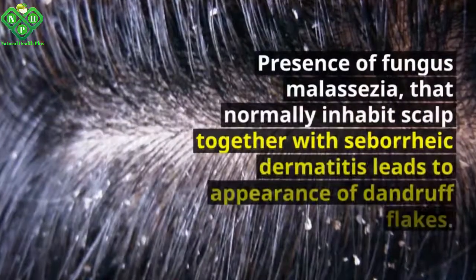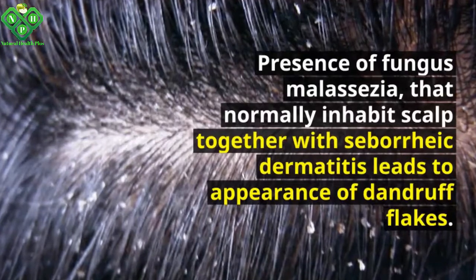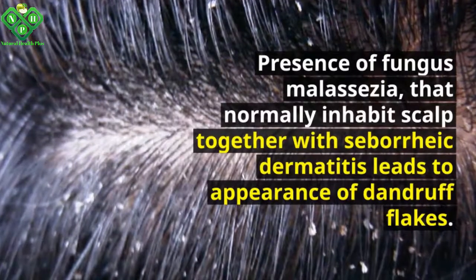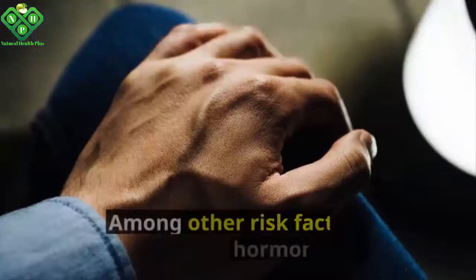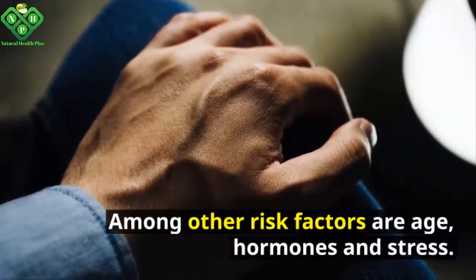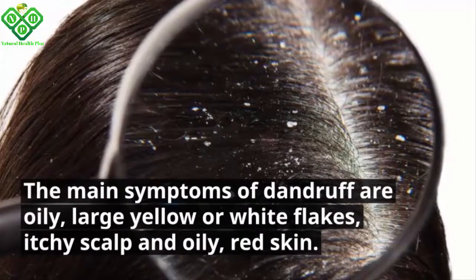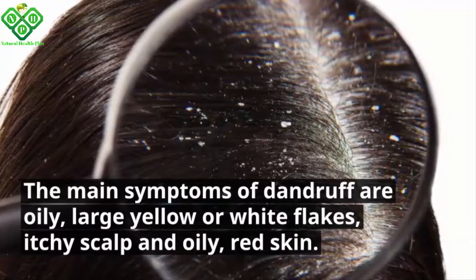The presence of the fungus Malassezia, which normally inhabits the scalp, together with seborrheic dermatitis leads to the appearance of dandruff flakes. Among other risk factors are age, hormones and stress. The main symptoms of dandruff are oily, large yellow or white flakes, itchy scalp and oily, red skin.